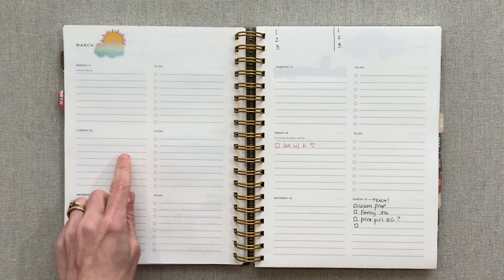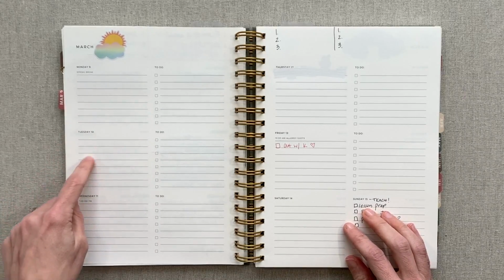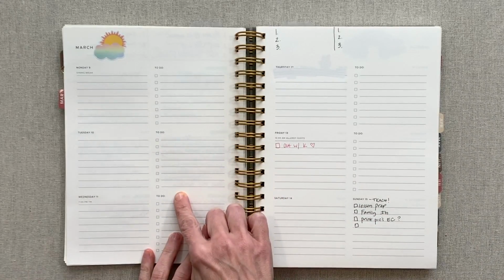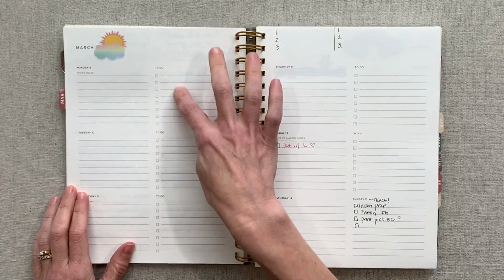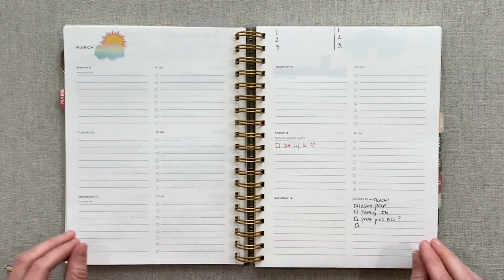I have been writing my top 3 for the day or appointments on this left-hand side, and then just the remaining to-dos on the right-hand side. That way I can focus on any appointments or errands or my top 3, what must get done. And then this side is just, if I get to it, that's extra, that is great. And it's been working out really well for me.